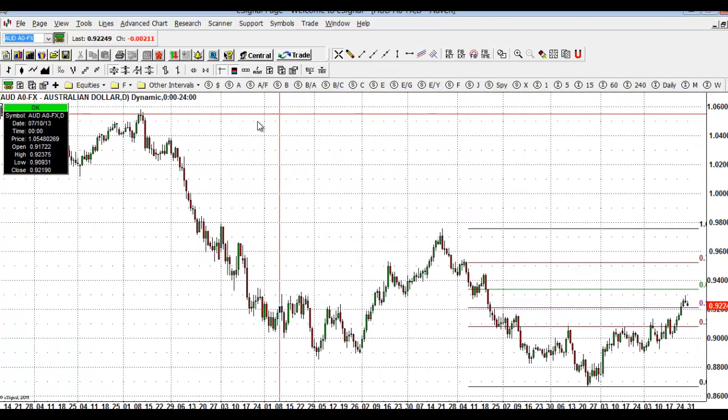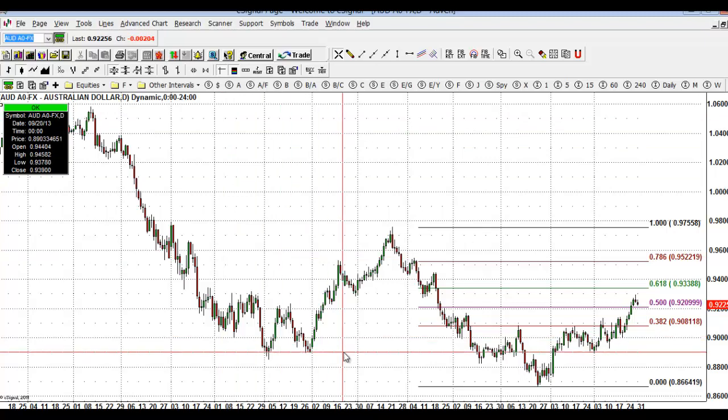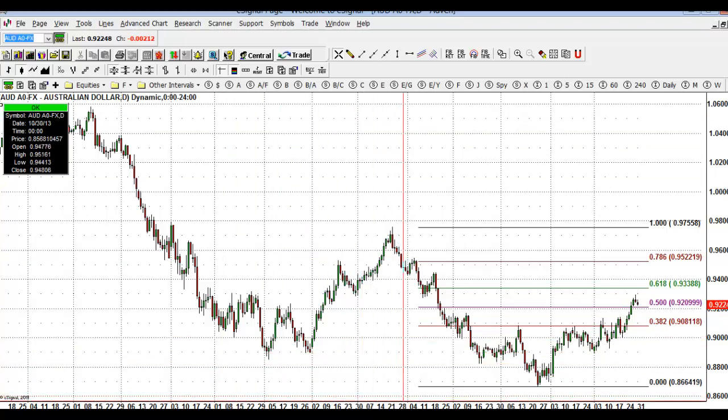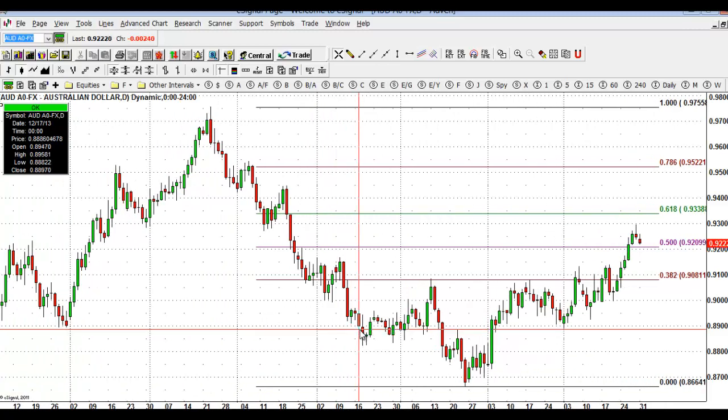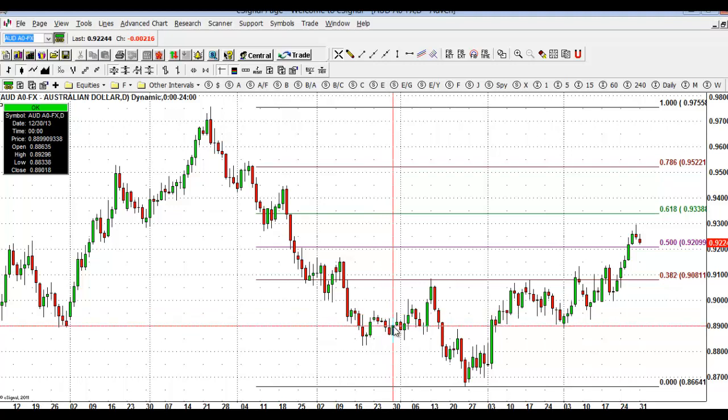The Australian dollar is in a retracement mode. It broke out of a head and shoulders bottom. You can see the left shoulder. The left shoulder is here.